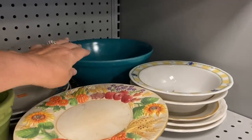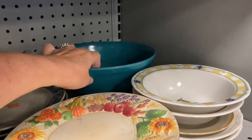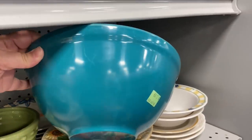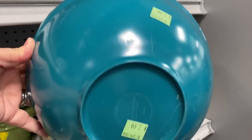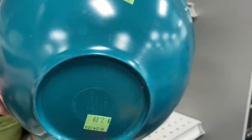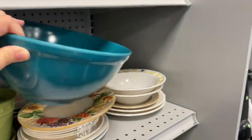Have you ever been tricked? Well, this bowl here tricked me. I thought it was Pyrex from the distance. And as I looked closely, it's plastic Threshold. So that means it's another item from Target.